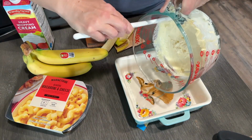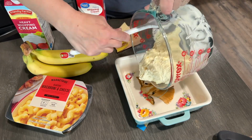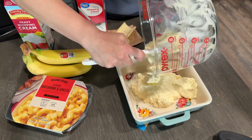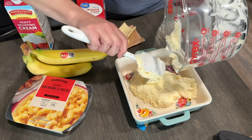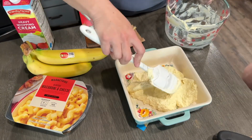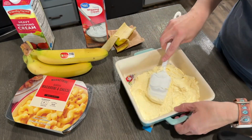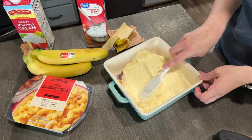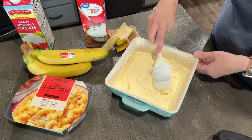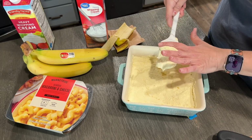Now the next thing I'm going to do is pour my pudding mix into, I believe this is an 8x8 dish, or else it's a 9x9 dish. This is where I made a mistake, and if I could go back and redo this video, which I probably should have, I would. What I would have done is just put half the pudding in, put my bananas down, and then put the second half of the banana pudding in. That way the bananas are covered so they don't brown as fast.